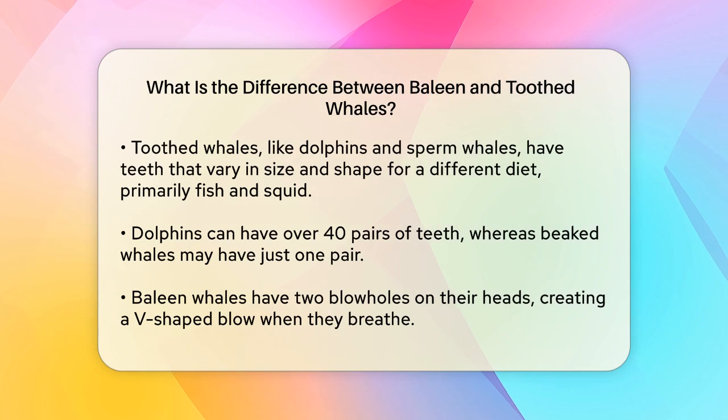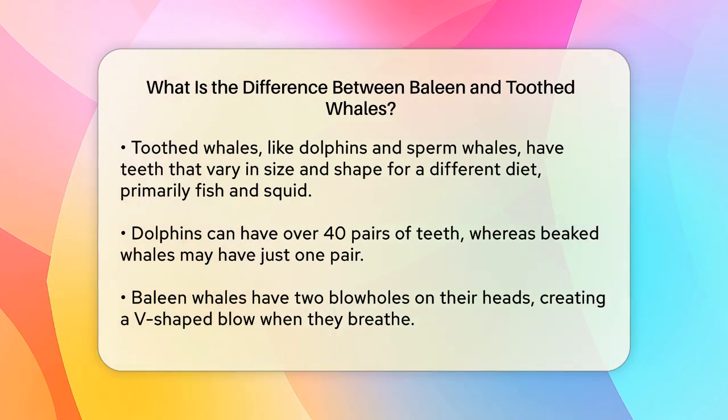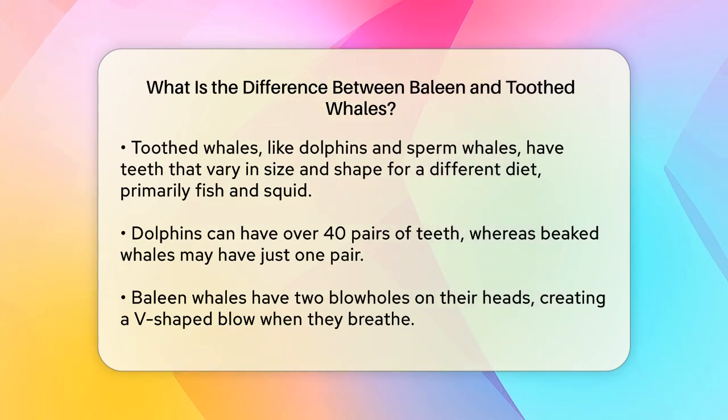Another key difference is how they breathe. Baleen whales have two blowholes on top of their head, which are paired longitudinal slits that converge and widen, creating a V-shaped blow. This is different from toothed whales, which have only one blowhole.